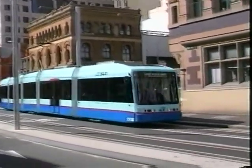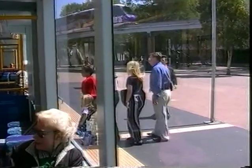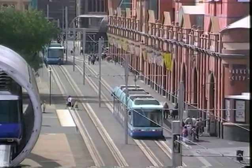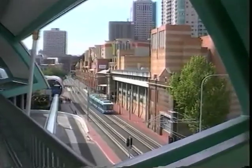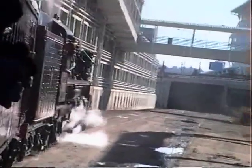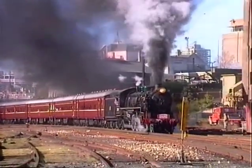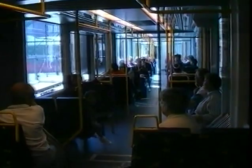The new trams run along Hay Street, past Paddy's Market, to Darling Drive, where they turn on to a former railway line. Here's a flashback to a trip by steam train through the Darling Harbour area. The trams run beneath the casino.